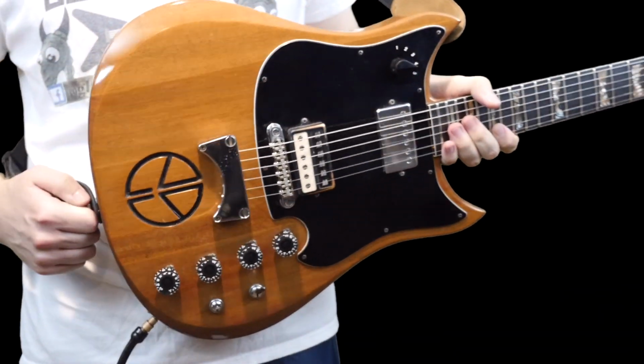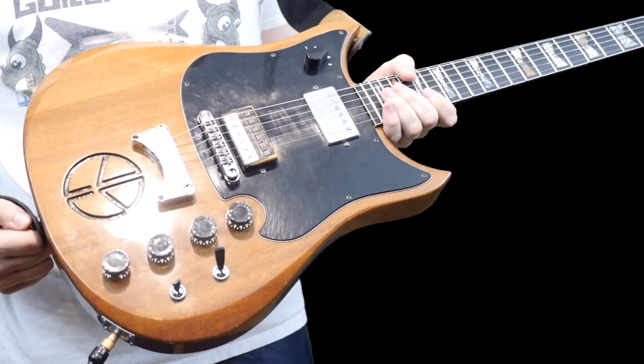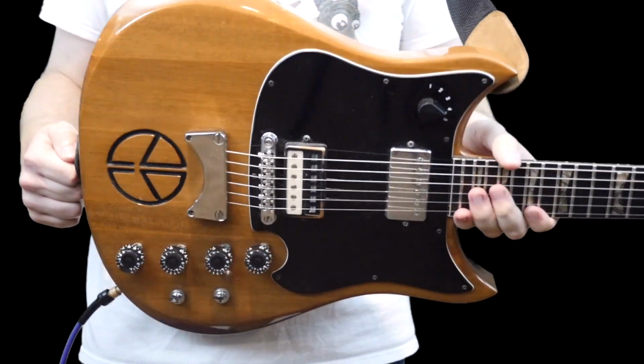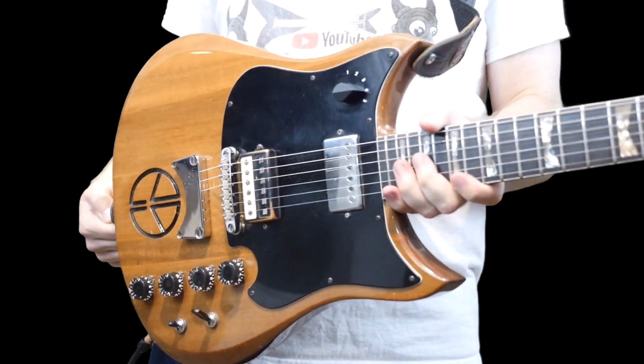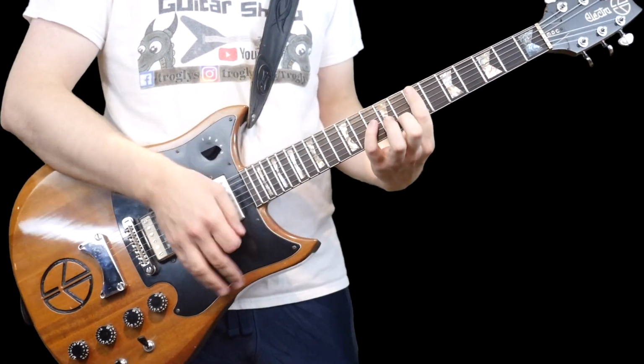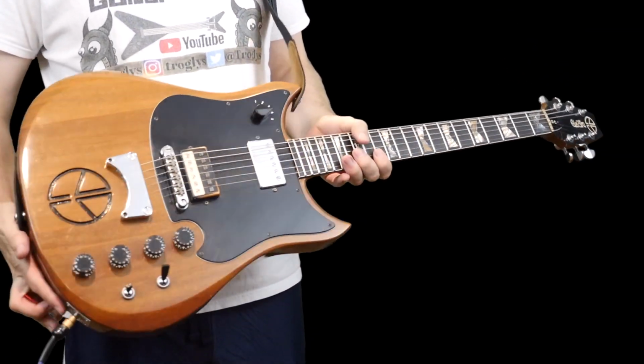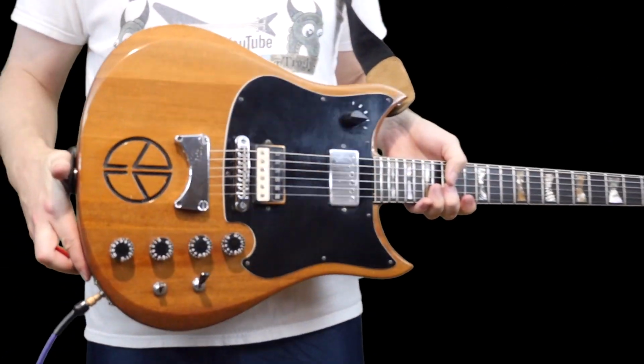Now, in my opinion, it doesn't sound as good distorted as it does clean, but different amps, different tones, different sounds. I wouldn't necessarily count this one completely out, but it is a fun, funky little clean machine. I'm in love with this guitar. It's quirky in all the right areas and still sounds good.